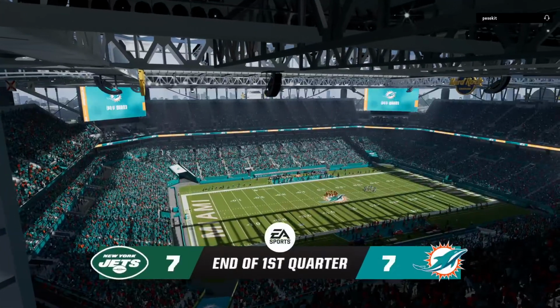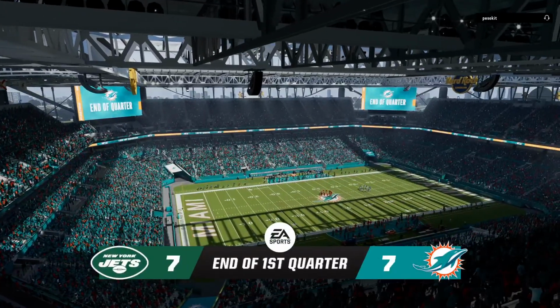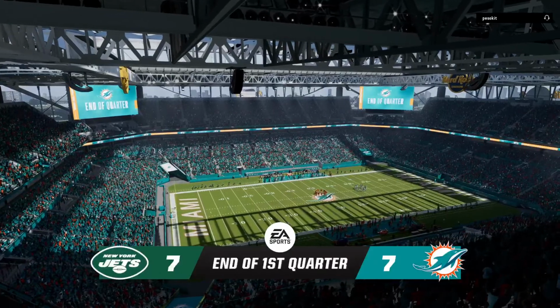Seven, our score after one. Score time, 7-7.